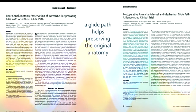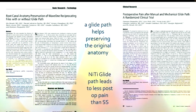Another article says that a glide path helps preserve the original anatomy of the tooth, because they tried to do the endodontic therapy in simulated canals with or without a glide path, with the same instrument. And the same instrument performed better when there was a glide path before, because the tip of the instrument just followed smoothly the path from the coronal to the apical third of the tooth.